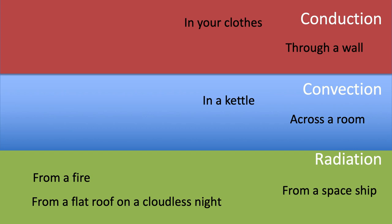But from a fire, you can feel the heat of the fire, and that's because it's radiating. And also on your flat roof, when there are no clouds at nighttime, heat is radiating up into space.